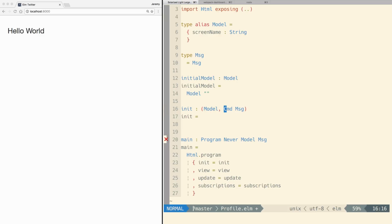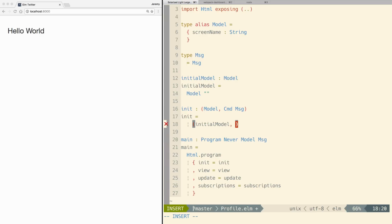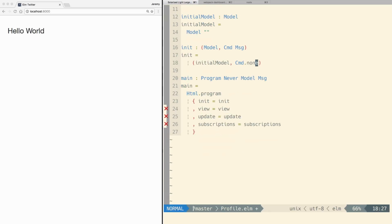and of a command. So commands in Elm are of a type Cmd, which is short for command. And they are parameterized by messages, because remember, we have to confine communication to our message type. So we'll give it the initial model here in this tuple, and we'll use the Cmd.none function to say we don't want to issue any commands initially.